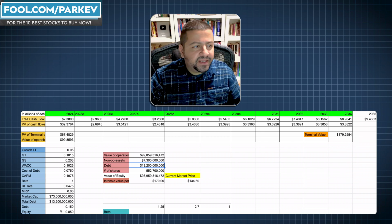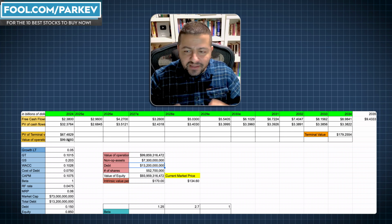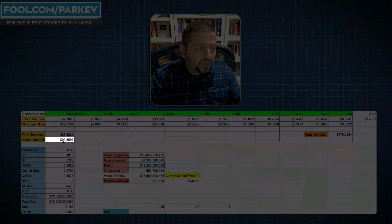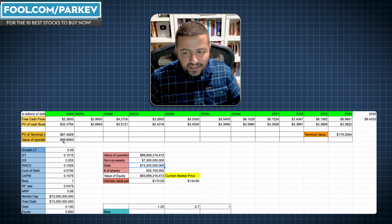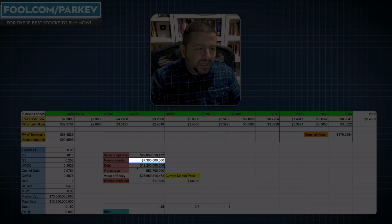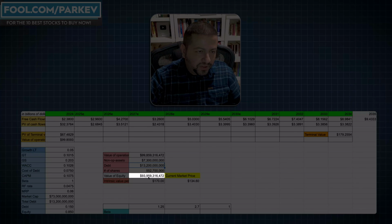So when I take this discount rate and I apply it to all of these future cash flows and bring them all back to today, I get a value of its operations at $99.85 billion. That's the value of the free cash flow the company is expected to earn between today and infinity. To this total, I need to add the company's cash balance of $7.3 billion and subtract the debt of $13.2 billion. That gives me a value of equity of $93.96 billion.